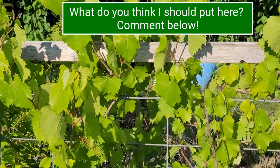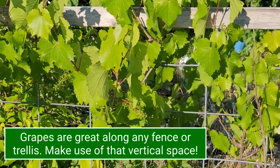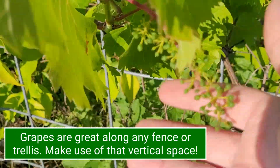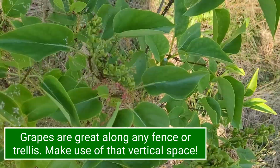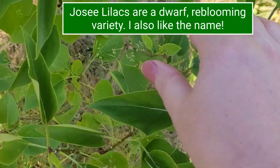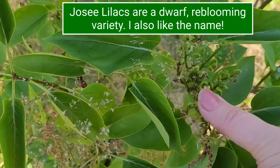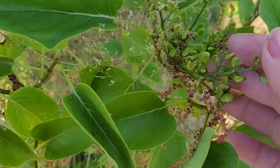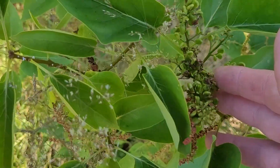I have grapevines growing across the cattle panels in the front. And you can see they are producing little baby grapes. This right here is a Josie lilac, which I got because my husband's name is Jose. And it looks like it's forming seeds. The flowers have already gone past their glory.